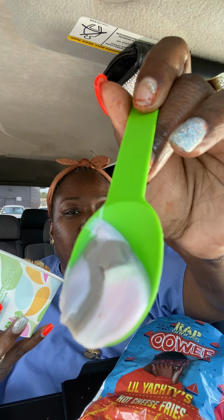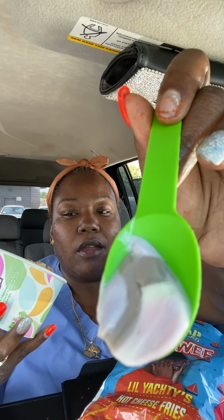Strawberry cheesecake, cookies and cream, and blueberry.